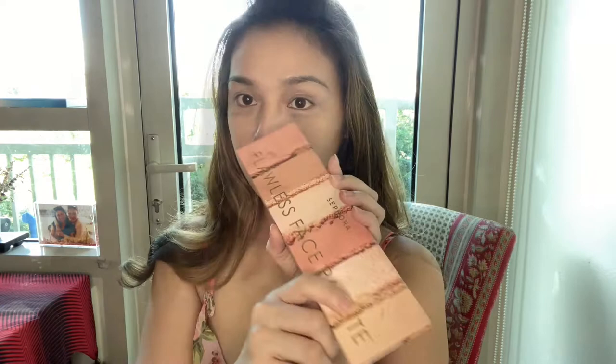First, I apply a color corrector on my dark circles, just to cover my eye bags. See? Look at the magic of the color corrector. Then I apply my concealer that is one tone lighter than my skin.